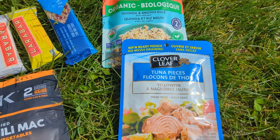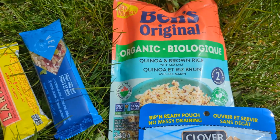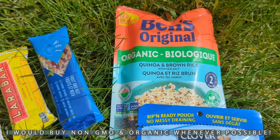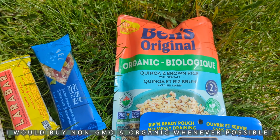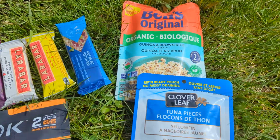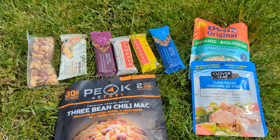So if you see here, I added a pack of tuna, and I added a pack of organic brown rice with quinoa. Now quinoa is actually a complete protein. It has all the amino acids that you need to survive. So it's definitely a good choice. These two together add about 500 more calories to your overall 1 day supply.